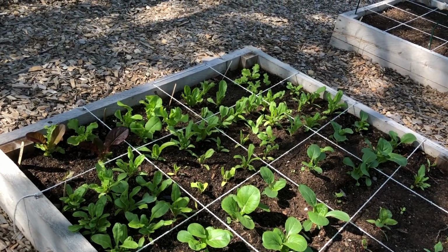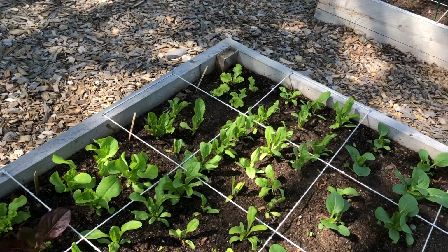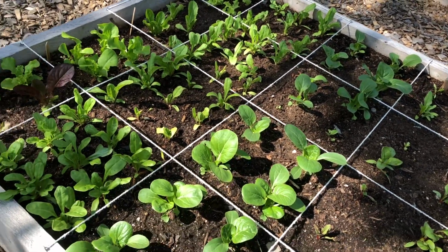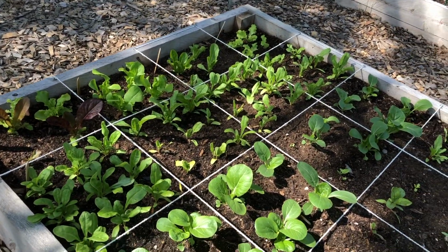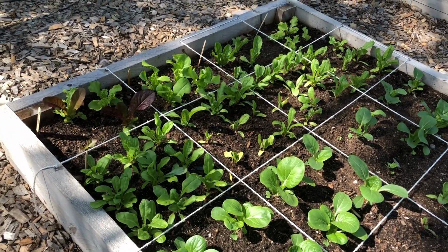So as you can see, everything's coming up pretty good. It's the 1st of June today, and these have been in for, I want to say about 4 weeks by now. So everything's coming up nicely. We've already harvested a few salads from here.